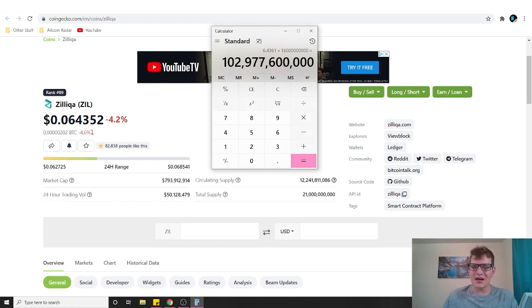This might be a long shot for it, but I could definitely see it easily getting to, that would be if it went up to $6.40. I could definitely easily see it maybe going up to $5 for sure.